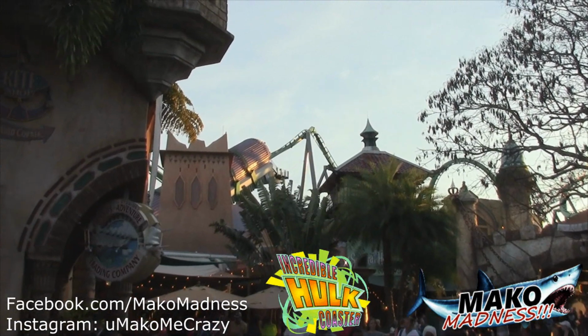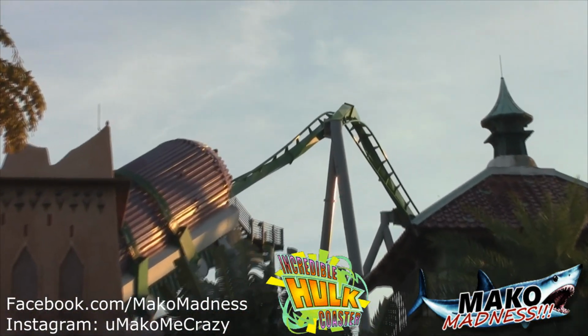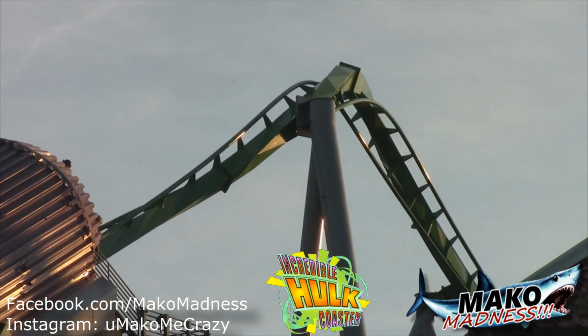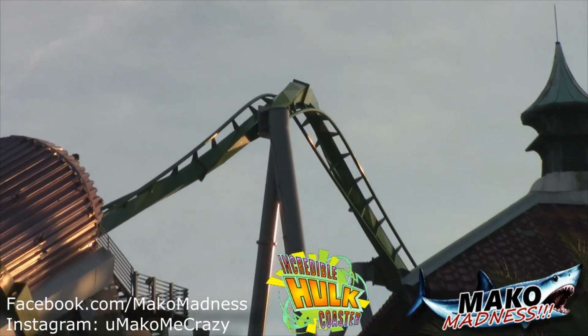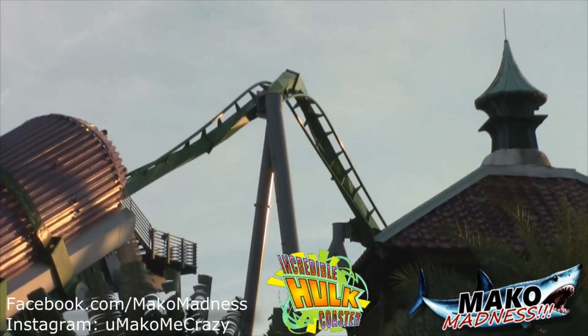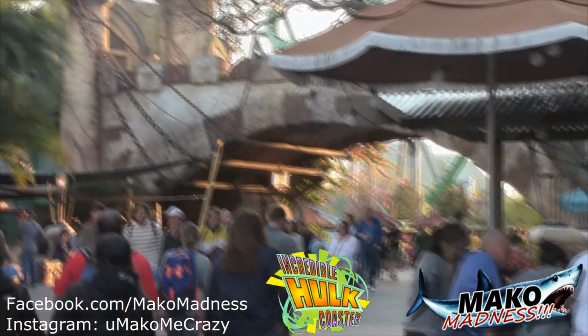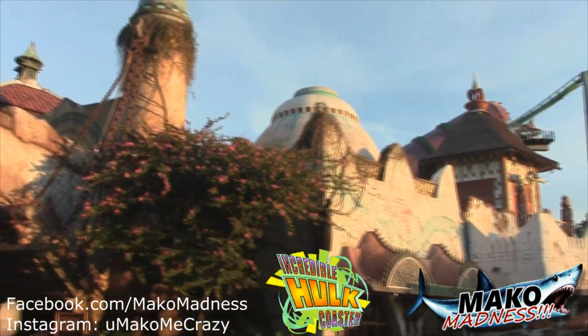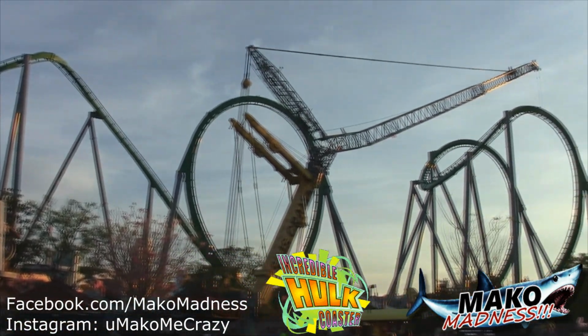Alrighty, so we made our way into the park now, and what an awesome view to see this roll back in place. That looks really, really great. Now, the big question, is the layout complete? We will find out in just 1 second. And ladies and gentlemen, I don't know, it looks like it.